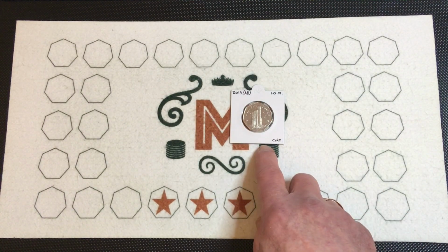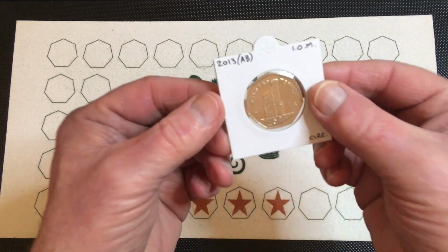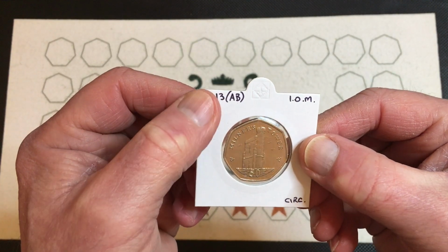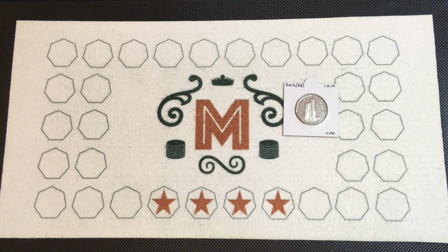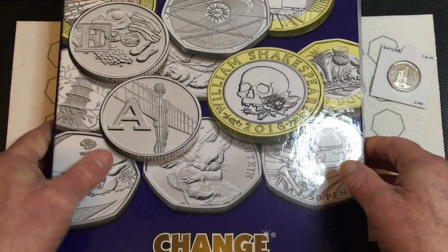I very nearly made a mistake of getting a 2011 because, well, firstly I'd missed the cut-off point and it had been sold and it only went for just over £1. But as it turned out, I already had the date.